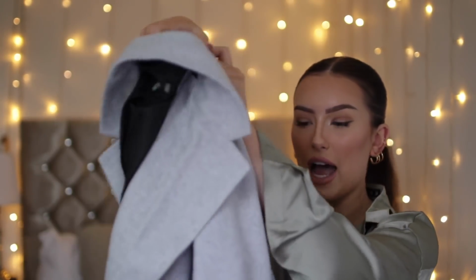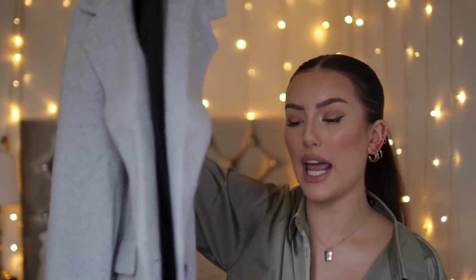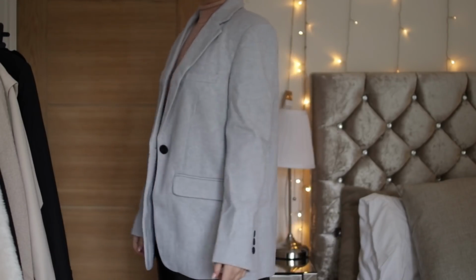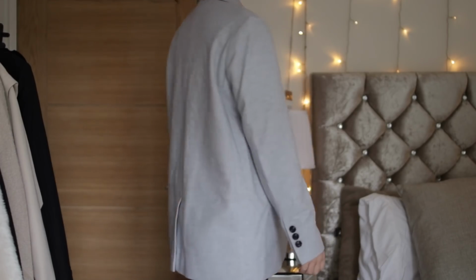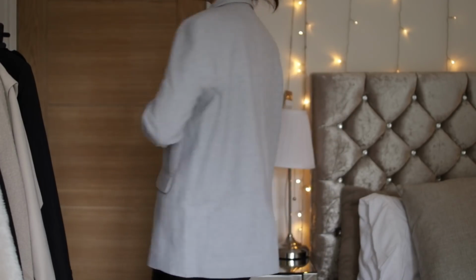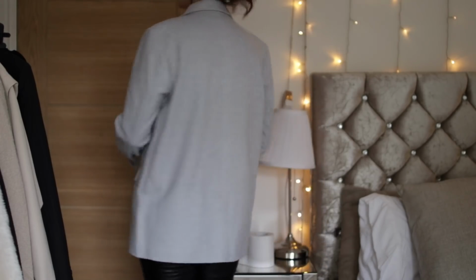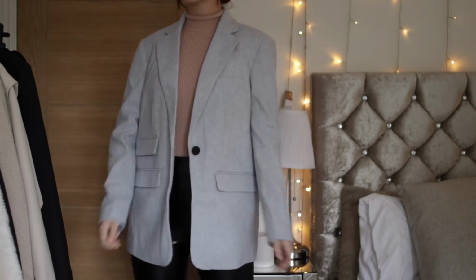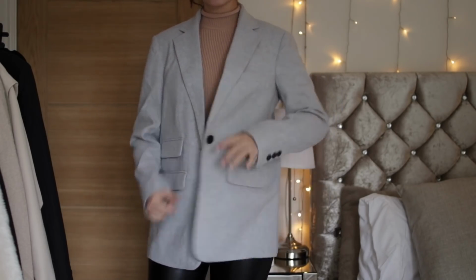And then the rest of this haul is pretty much just jackets and blazers and coats. So the first jacket that I have here is a really gorgeous grey colour. I got this in this colour and also the black, which I'll show you in a minute. I just didn't have a grey jacket in my wardrobe, and I feel like grey is such a versatile colour. I also really love the fact that it's got the black button here. It's a really oversized fit. So I'm pretty sure on the website this is called a blazer coat. So it literally is the fit of a blazer, but it's a coat material. It's really nice and feels really comfy on.